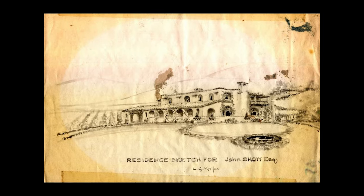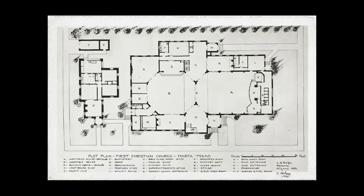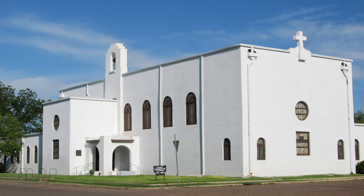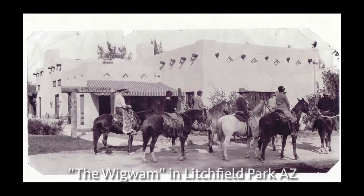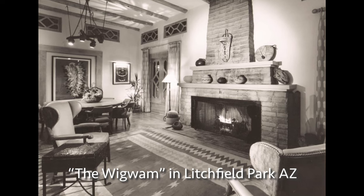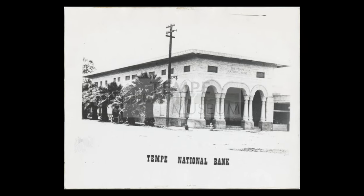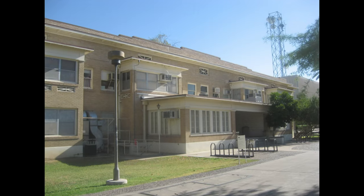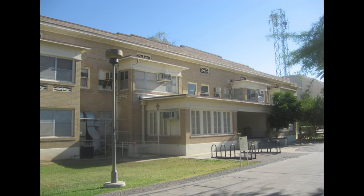So he hired an architect by the name of L.G. Knipe. And L.G. Knipe was actually an interesting man. He had patents in concrete. He was a sculptor in his own right, as well as a designer of properties. He was involved in the design of the town in Arizona called Litchfield Park. He built many properties in Arizona that were quite historic. A famous bank building in Tempe and a building still standing at the University of Tempe as well that was a large commercial building.